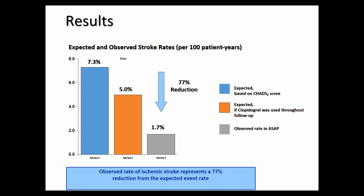Observed and expected rates of stroke. You can see here, expected if we don't do anything, and this is that CHA2DS2-VASc score, a score of about 5. Expected if Plavix was used is shown too, so it reduced some, but not dramatically. And observed in the ASAP trial, 1.7, so really, really low. The observed rate of ischemic stroke represents a 77% reduction from the expected event rate.